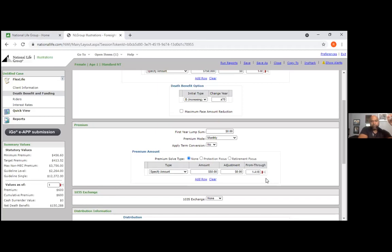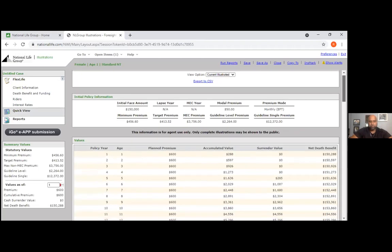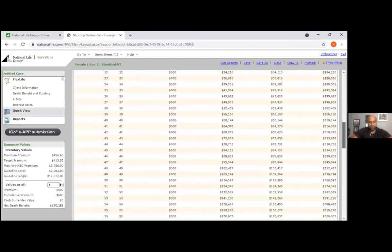And change the first one from age 15 to age 65. So this is the same illustration, but instead of increasing the contributions every couple years, we're just going to pay the same $50 until age 65. Now let's view it. Scroll all the way down to 65. It's worth 295,000.